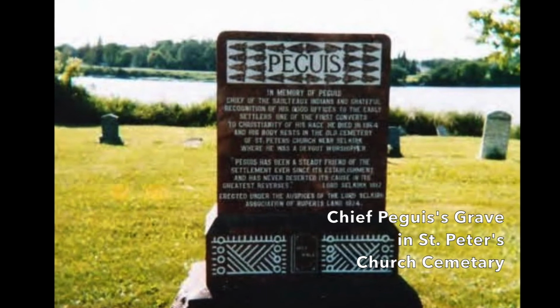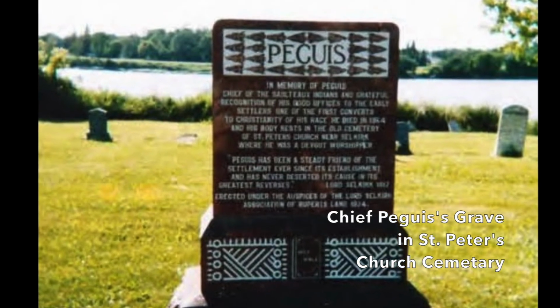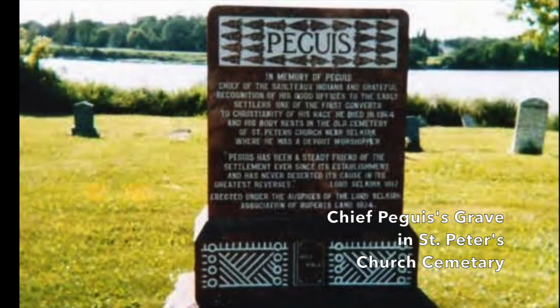Ten years after the church was completed, he died at the age of 90 and was buried in the cemetery at St. Peter's Church in 1864.